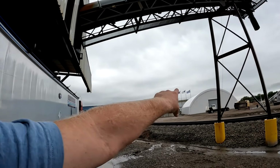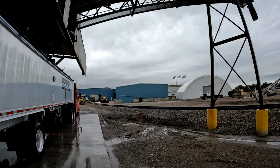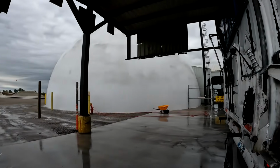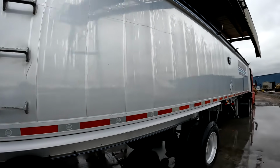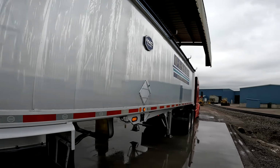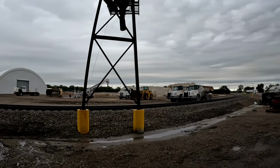So yeah, this is gonna be kind of a crappy week, but you know, that's how it is sometimes. It's real windy today. You can see on the flags there, and pretty cool. So yeah, I'm just waiting for it to stop raining enough so that the loader guy's happy with this.